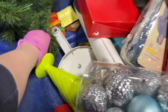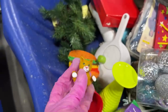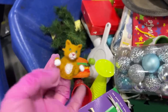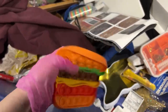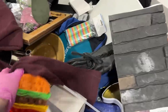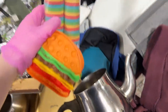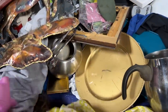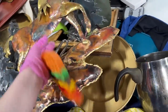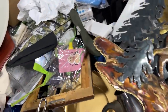I see something cool. Oh, this little cat. It's like a finger. Meow. No. A hamburger fidget. Kind of cool. It's not something you see every day. What in the... Got a nice pole. What's this? Not sure. Oh, beautiful horse scene.